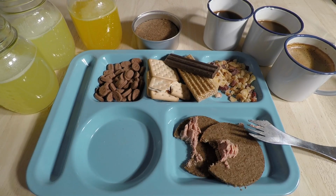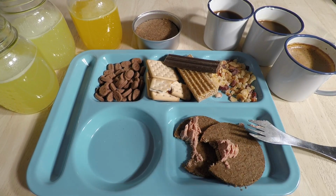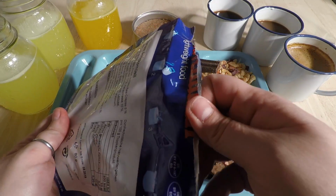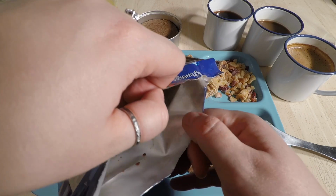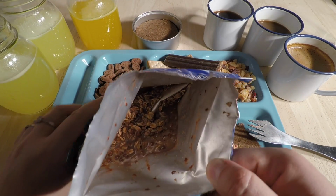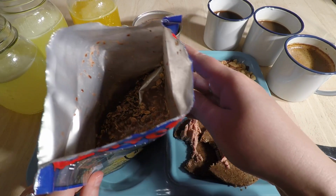So yeah, as you can see, so many snacks here already. I think I'll save that till after. Let's go ahead and try the cereal now. Muesli. So I made it with hot water, so it should be slightly warm.